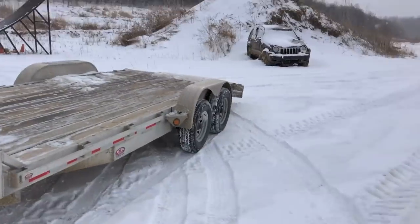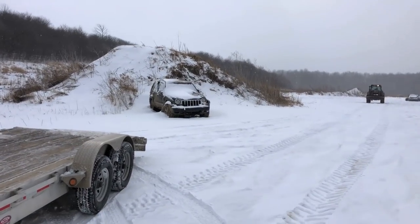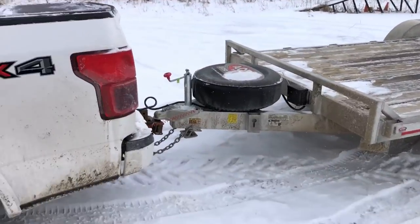Anyways, I figured I'd get some stuff done today, so I'm gonna take this Jeep back to the scrapyard. I doubt they'll have anything for us, but yeah. So I'm gonna get the cat cut off right now, rip the tires off, and we'll get this thing loaded up.